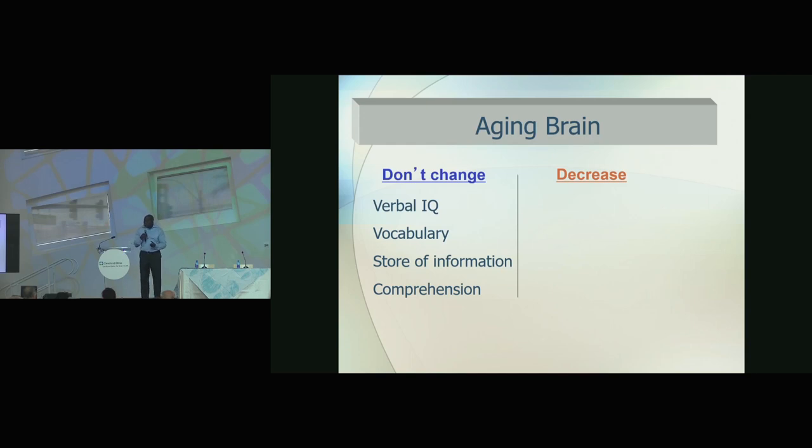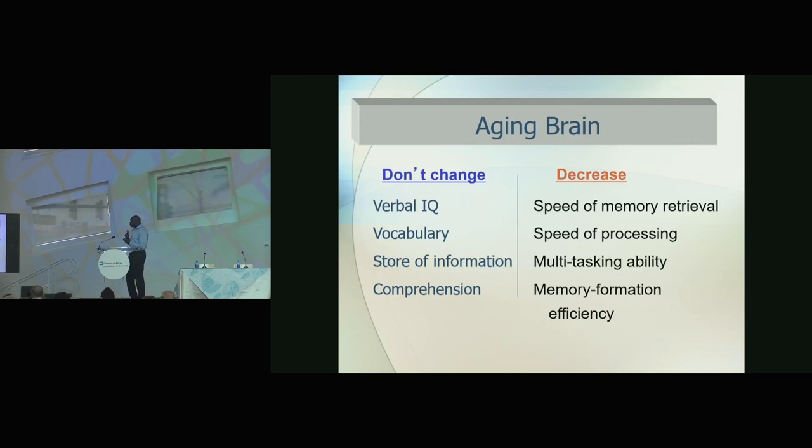Your store of information and your comprehension. If you're 100 years old, and I'm speaking right now, you're still comprehending what I'm saying. Those things don't change. But there are certain things that do change, and they decrease, and this is all normal. The things that do decrease are the speed of memory retrieval. It may take you a few beats longer to retrieve a memory. So when I say think back at Christmas or Hanukkah 2018, it takes you a few extra beats to go back in the annals of your mind and pull that memory out. That's perfectly normal because that decreases as you age. And then the speed of processing also decreases.